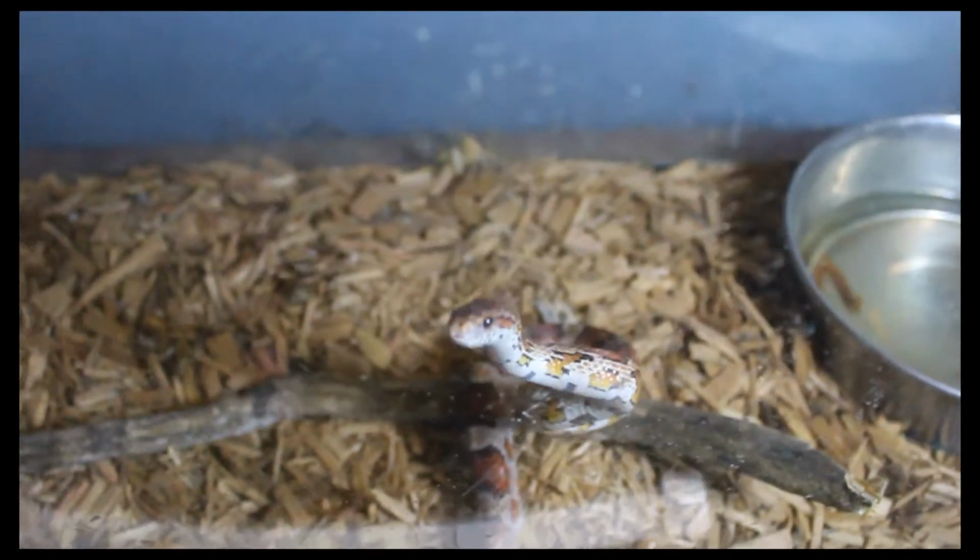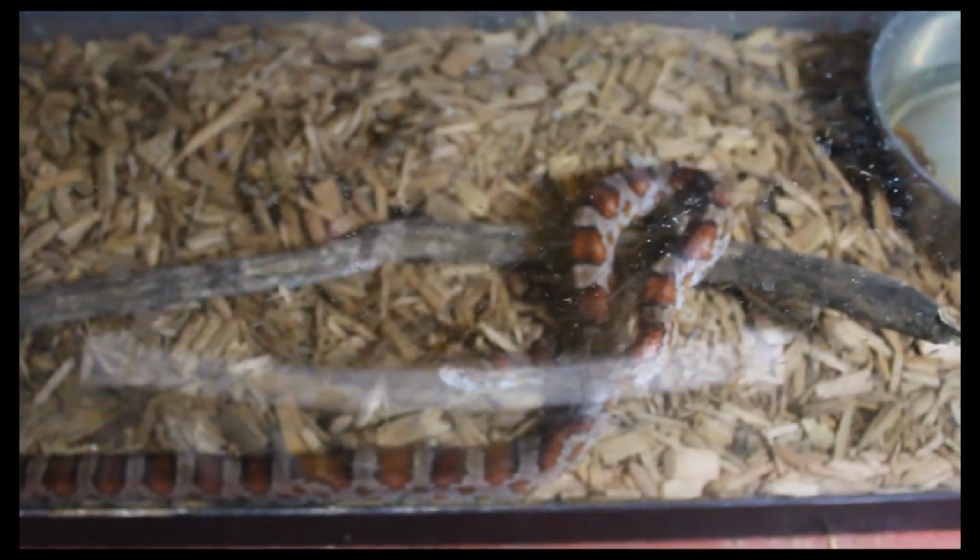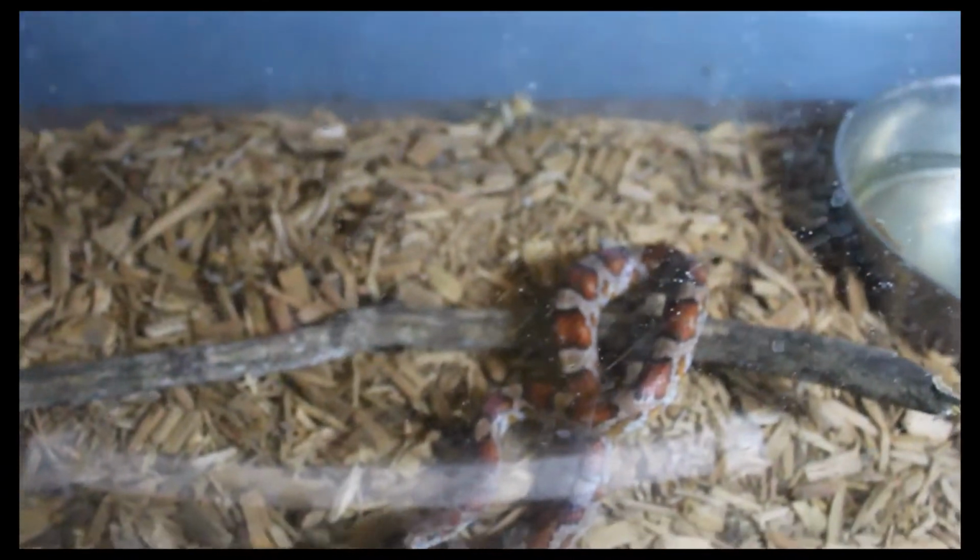Corny knows I normally have a piece of wood that holds down his top. Corny's very good at escaping. And he knows when that wood comes off, he's either being fed or taken out for an adventure. And so he is showing me that he is ready to go.